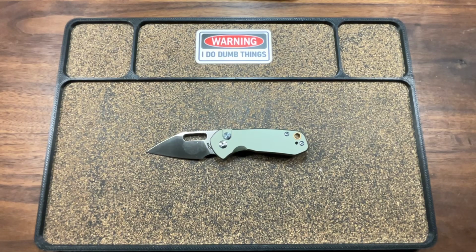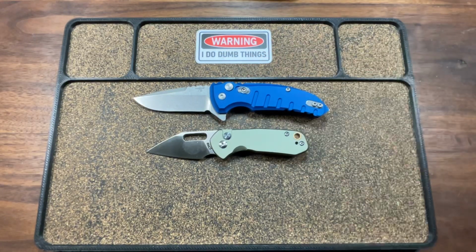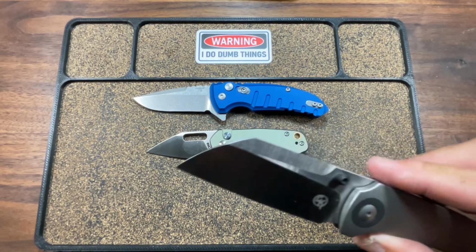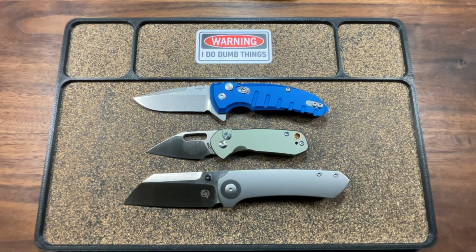Let's do a couple more, shall we? Now, I only got one American button lock, and it's this one, a fairly recent acquisition that I'm very impressed with, and that is the Hogue XO1. So that is bigger than the Mini Pyrite. Next up, another recent acquisition, one that has been discontinued for quite some time, but it was a grail knife for me at one point, and that is going to be the Christensen Knife Works Maverick S. Which is a small knife in its own right, but also bigger than that Mini Pyrite.